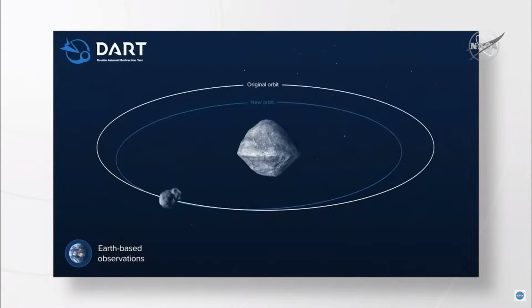Now, DART's also carrying LICIACube, which is a CubeSat contributed by the Italian Space Agency. It's kicked off 10 days in advance, and it'll fly by roughly 3 minutes after DART's collision. And it'll take some spectacular images of the ejecta that we'll talk more about later. But now the DART spacecraft is totally destroyed. LICIACube is long gone. How are we going to know how much we deflected this asteroid?